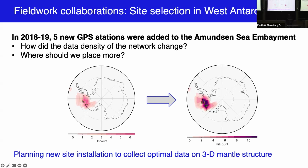Because currently we're restricted to anywhere that there's solid ground, a nunatak, a little mountain sticking up out of the ice. But if we could actually measure everywhere on Antarctica, that would really improve our ability to use this GIA deformation to infer Earth structure. So I've taken a look at, in the site selection and decommission procedure, how the station density changes when you add new stations and how the sensing of the mantle changes as you add new stations. And so really looking at site selection analysis to optimize where we install, because the Antarctic fieldwork is an ordeal. You want to make sure that what you install is useful. And so building on and improving our 3D Earth structure model is a major goal here.